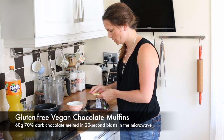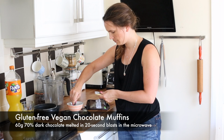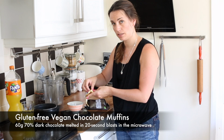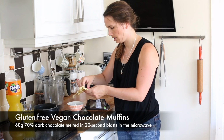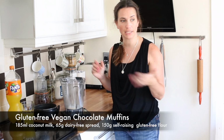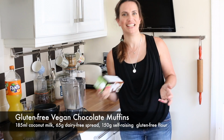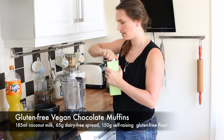I use 60 grams of dark 70% chocolate. 20-second blasts in the microwave, and just check or stir in between. Generally it takes about 3 or 4 blasts and it's done. It's a blender recipe, so I blitz it all in the Vitamix, and that's it. You don't need loads of utensils and things.